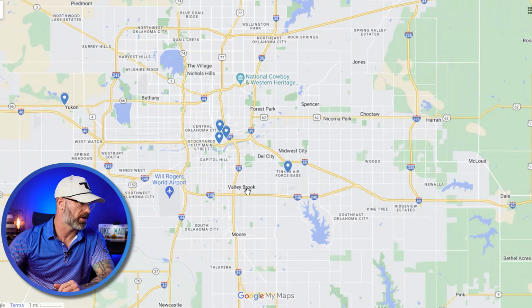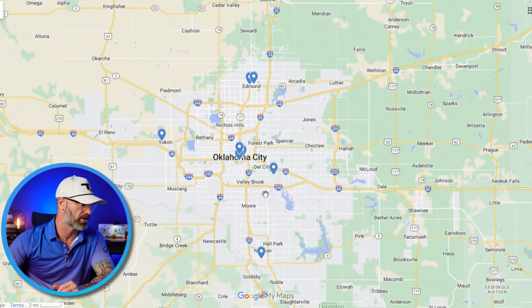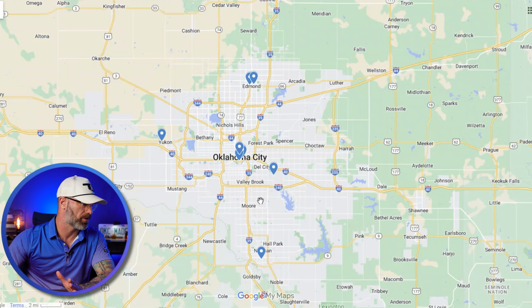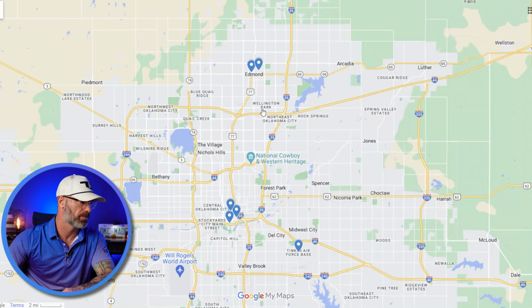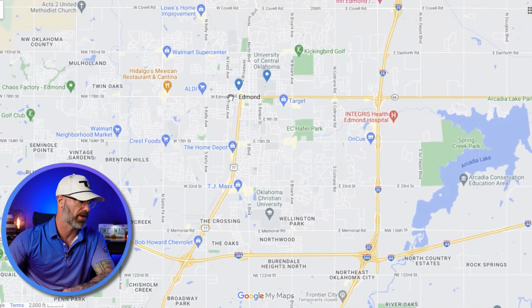Now let's talk a little bit about the surrounding suburbs, and then we'll take those one by one and get you a little more familiar with them. One of the most popular suburbs most certainly is Edmond, located on the north side of the Oklahoma City Metro. Now, as I mentioned, if you were coming out of downtown Oklahoma City, you would follow 235 or 77, which turns into what we call Broadway Extension.